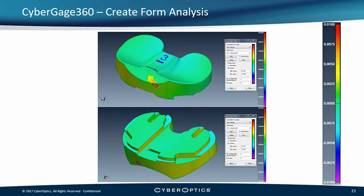Here, as you grow into the warmer colors, your scan or your part is growing away from your CAD. As you go into the cooler colors, you're growing into the CAD. So it's an easy way to see how you may have shrinkage or warpage, or you can even see ejector pin marks and things like that through this process.